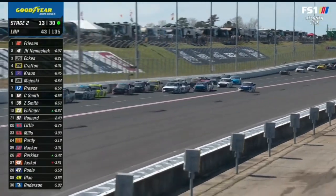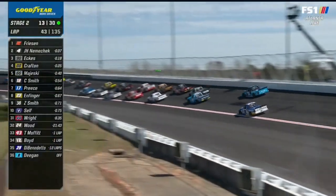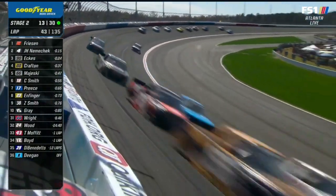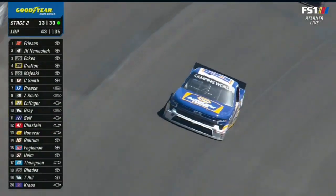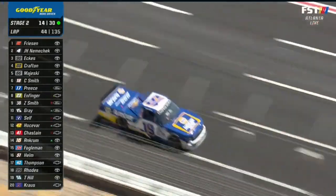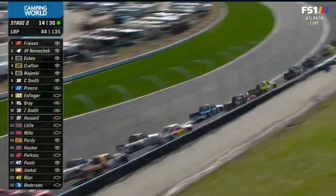Derek Kraus might have been looking for a way to get out. Yeah, that truck looked awfully nervous, and he backs out of it. I like that move, Vince. There's a lot of action that's going to be happening between now and the end of this race, and Kraus decided he didn't have anything he could be up there battling with right now. You got to be around at the end. Be around at the end to see what happens.